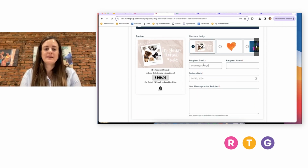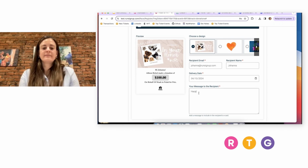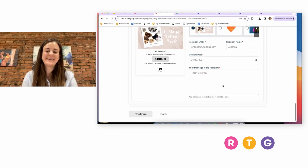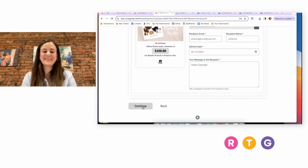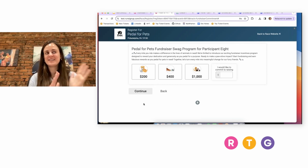And I think that would be nice to give him this card. And I'm going to give it to Johanna. And so you'll see that this donation was made on behalf of her cat. And we'll say Happy Catterday to Johanna, and we'll schedule this to get sent on Catterday, Saturday. I did not rehearse this beforehand. So that was the e-card, and that will trigger to send to Johanna and her cat on Saturday.